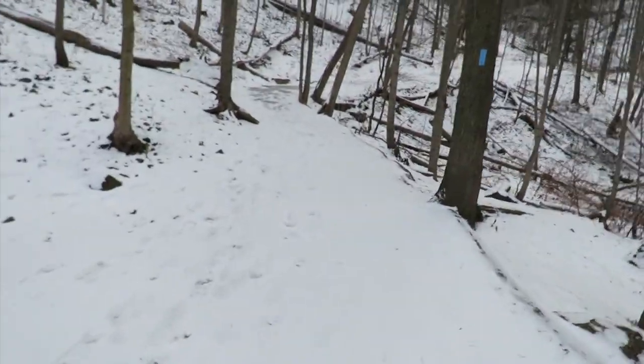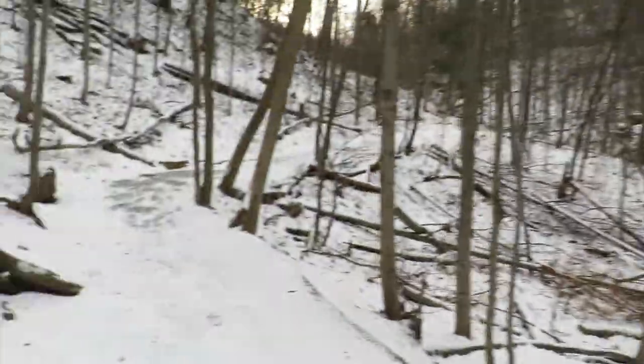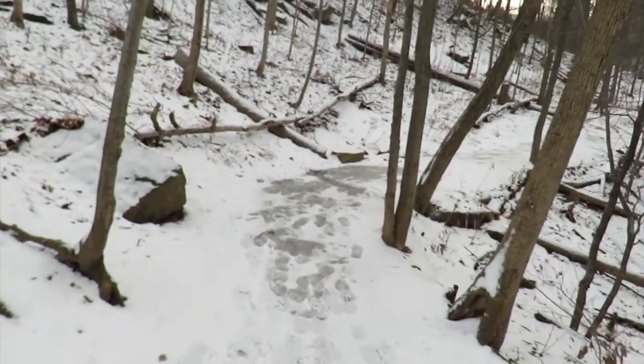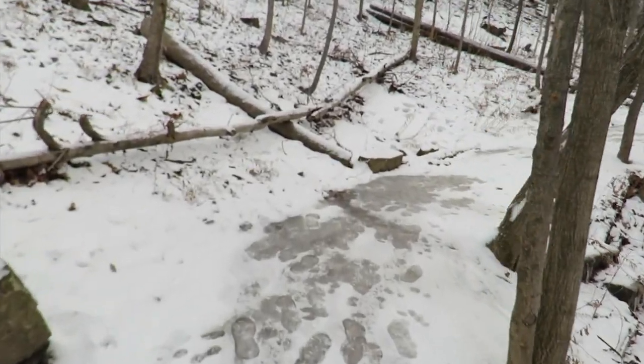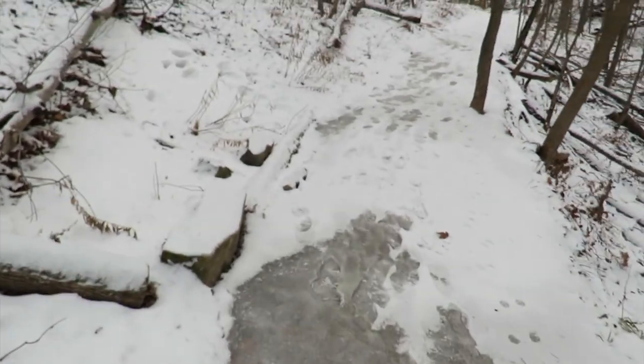Let's just walk along the trail here. This is a side trail, as you can see by the blue blaze. And it's a little bit on the slick side. Got some ice, fresh ice.